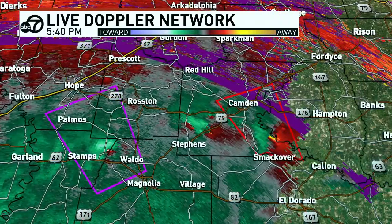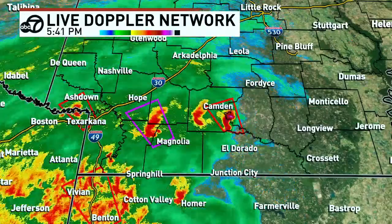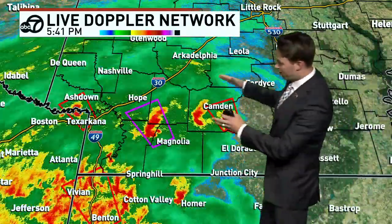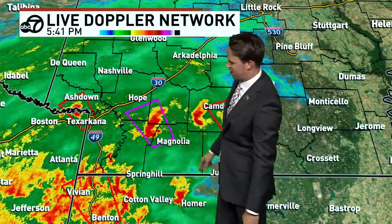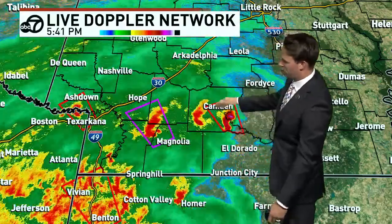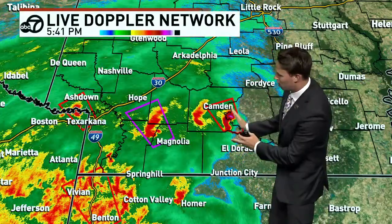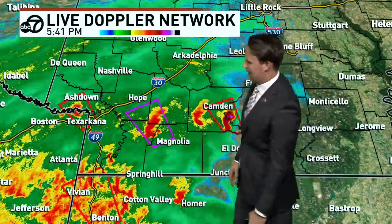So several tornado warnings for you to be aware of. Again, this entire region is lifting off towards the north and northwest. We've got a tornado warning in Texarkana towards Ashdown, northern Columbia County, Nevada County, Hempstead County, and then, of course, Ouachita County and the far western tip of Bradley County. And we've got more storms to watch coming out of Louisiana.